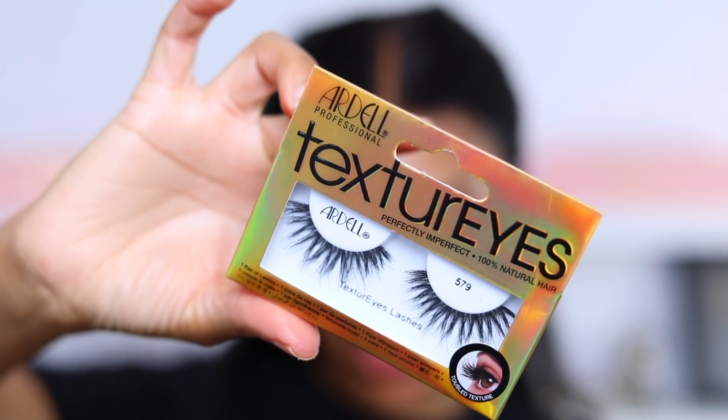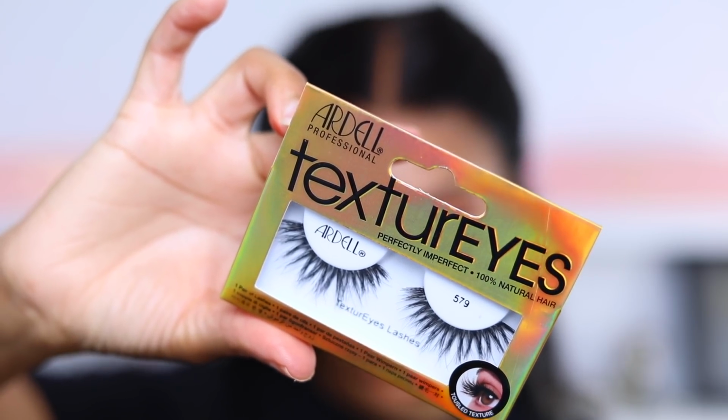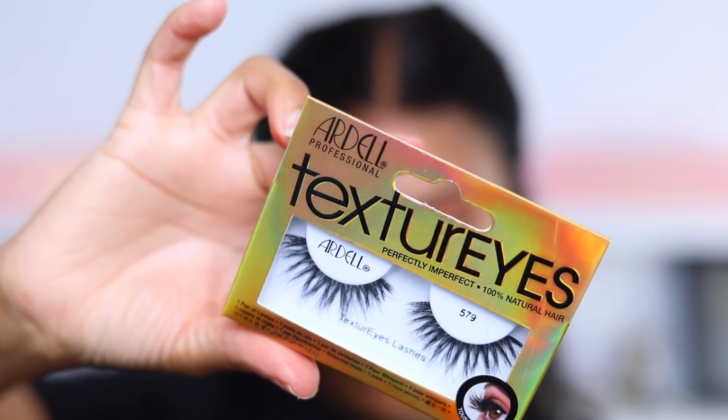We're moving on to lashes, and guys, these are my freaking favorite lashes right now. These are the Ardell Texture Eyes lashes in 579. These lashes are giving me the right amount of drama that I need. I do need to cut them. They are a bit too long for my eyes, so I'm gonna go ahead and cut them real quick.